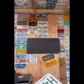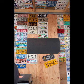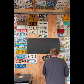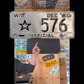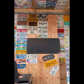So we're going to throw these guys up way higher on the wall so I can show you the next round of cool stuff. But first, check out that special plate. Another one with the star. I know you guys like that thing. It's for the official. Obviously, it says official on it, right? So only makes sense to me that's what it's for. But I gotta go find some more Wisconsin plates, so I'll be back. Seconds for you, minutes for me, maybe hours. I don't know. We'll see what happens. I'll be back, okay?